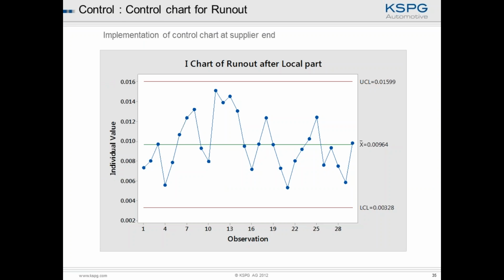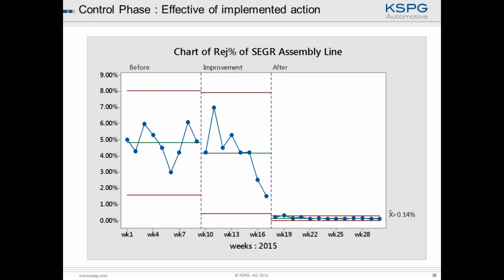This is the I-chart for controlling the runout values at the supplier end after improvement, and we can see all the values for runout are well within the specification. After all improvements at our end, that is our SCGR assembly line, you can see the leak test improvement week-wise, from week 19 to week 28, and also the stages before and during improvement and the leakage percentage. Ultimately we got the leak percentage down to 0.14.